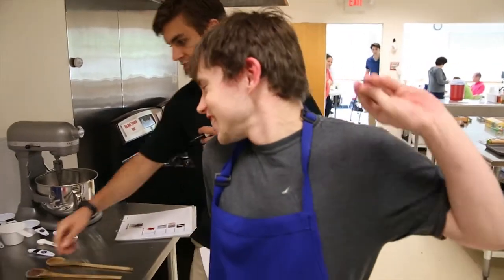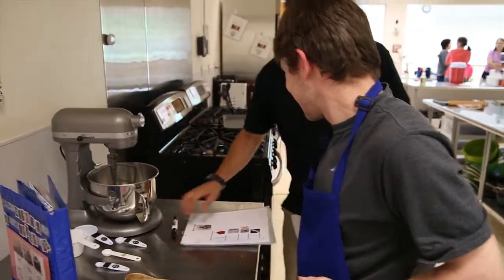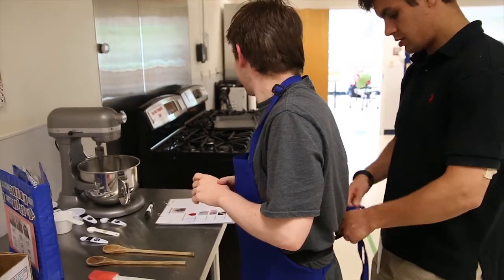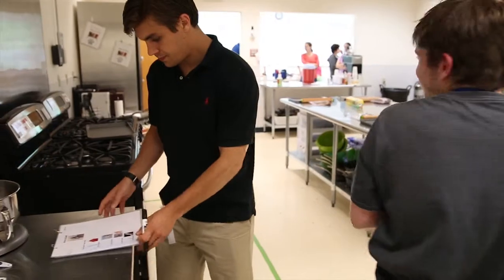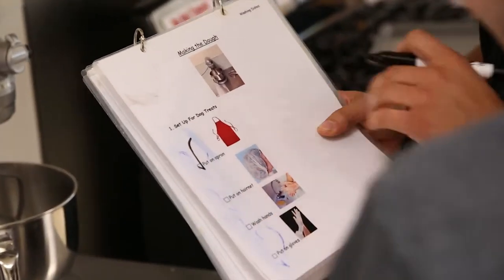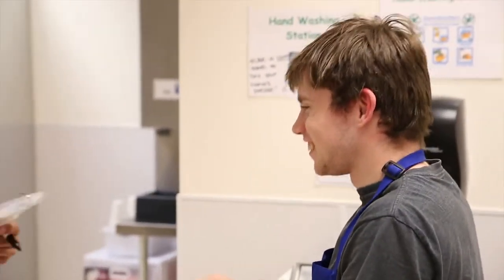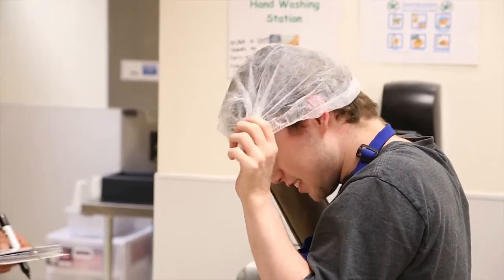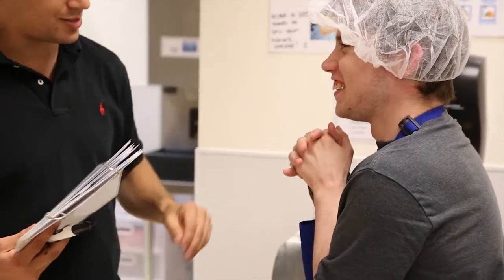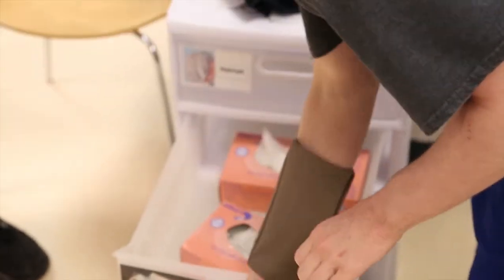Chef Terry. Terry is in the kitchen. What you got cooking today? What's going on, man? A picture recipe, a marker, and cooking tools are on a counter. Ross and Terry look at a picture of a hairnet in the recipe. Terry gets a hairnet and puts it on. Ross shows Terry a picture of gloves in the recipe. Terry puts on food prep gloves.